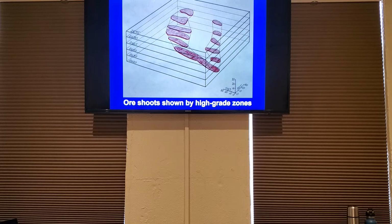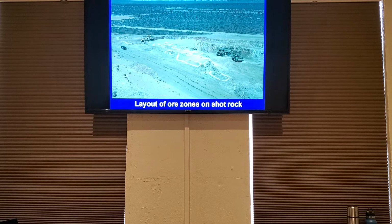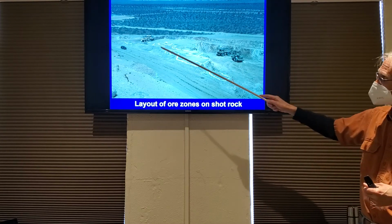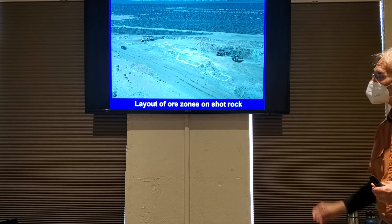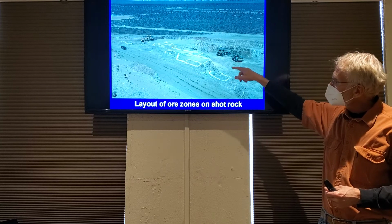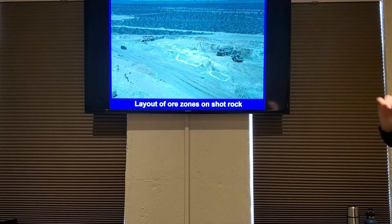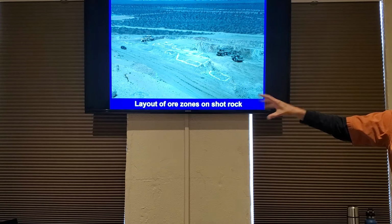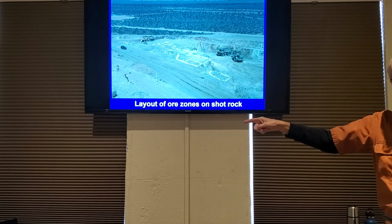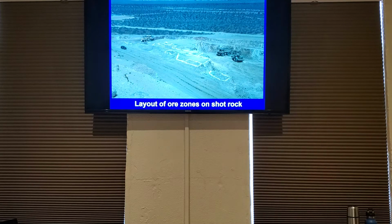But back to my map that I showed you previously. Now we need to translate that information out to the pit so that the miners can know what to do with the rock. And so what was done was you laid out these ore zones, like right through here, on top of the shot rock, and then we would put different colored pin flags in the material itself. So the loader operator, which is this fellow here, would recognize, oh, this is ore, this is high grade ore. Oh, this is low grade ore. Oh, this is waste. And so he would just load waste into the truck and then tell the truck, okay, now you go to the waste dump. Next one comes up, we're gonna load some more, you go to the mill. And so you could designate which way to send the truck.